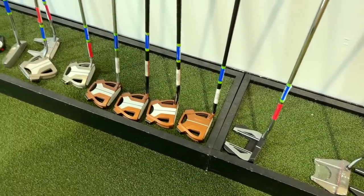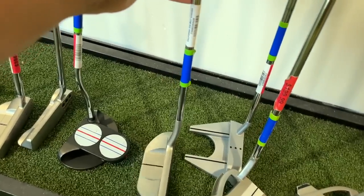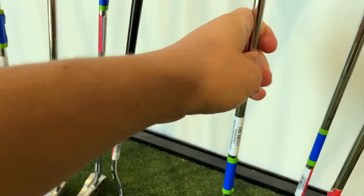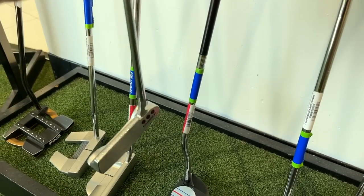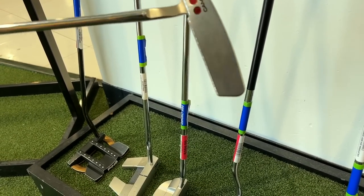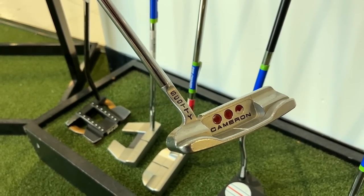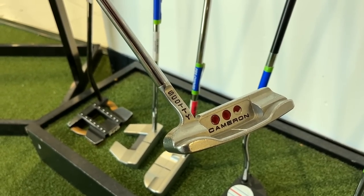We got one of the new Cobras for $230, a bunch of TaylorMade Spiders. Got a few Scotty Camerons in here. I think this is the Sonoma, $235. Oh, look at this. This is a Scotty Cameron Newport 1.5 Studio Select. Oh man, that is one of my bucket list putters. I love that hosel structure. It's kind of like the Ping Anser 3.